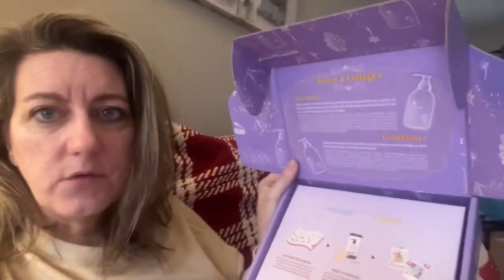So I'll give you a little plan of what we're doing today. And then it's got information about the biotin and collagen shampoo and conditioner. And it says it's got natural ingredients to grow thick and strong hair while locking in moisture. Goals! Look at this hair. It definitely needs to be washed right now. So I'm going to take this upstairs.